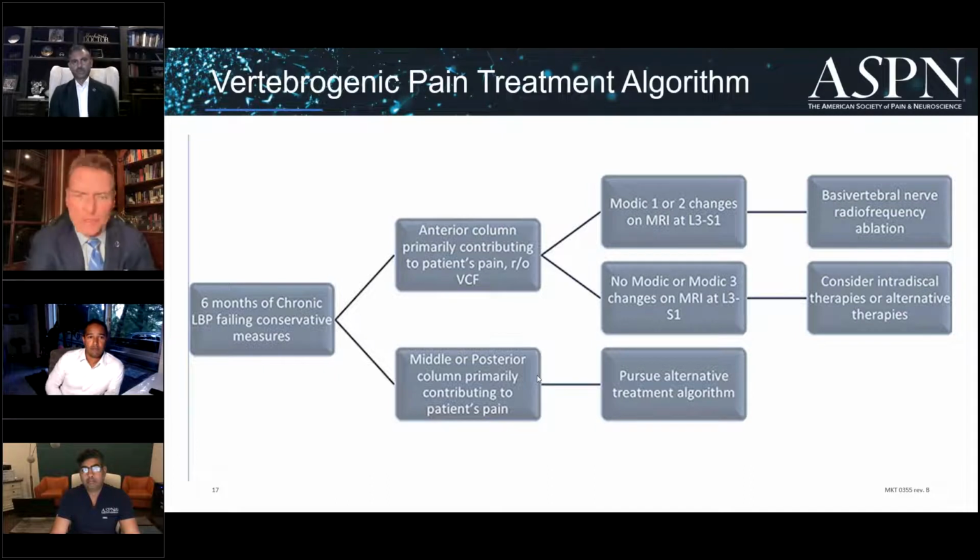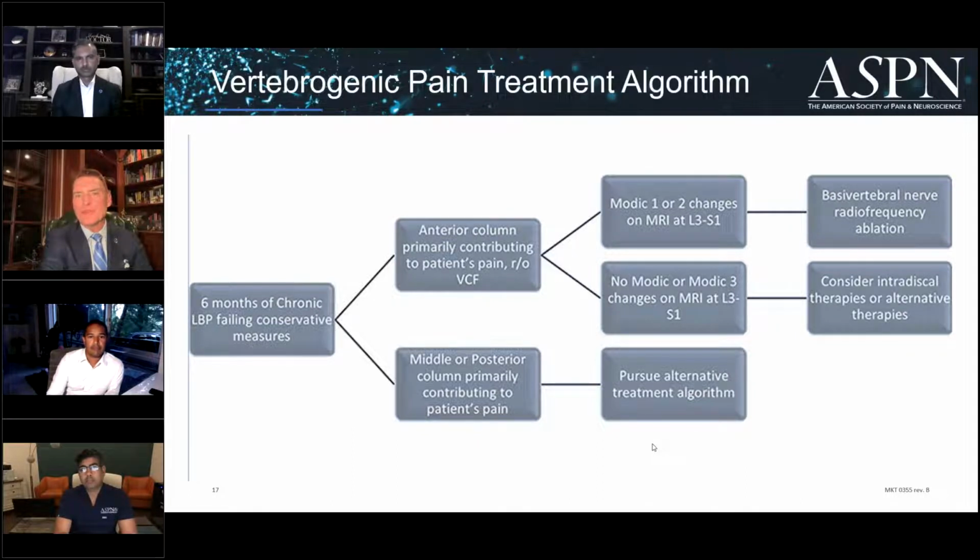I think that's a great answer. And I think discography is one of those things that I think may see a resurgence because of issues like this. And I think we're going to see more young people learn how to do discography. I was telling folks today, L5-S1 is a little difficult, but everything else is pretty easy. So I think we can teach that quite well.